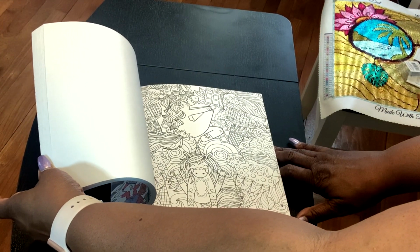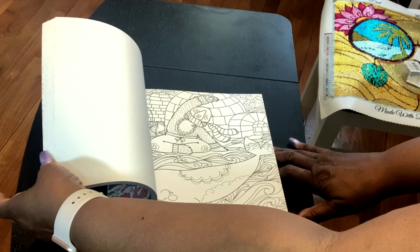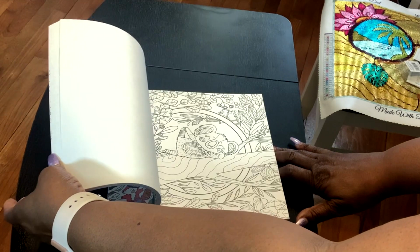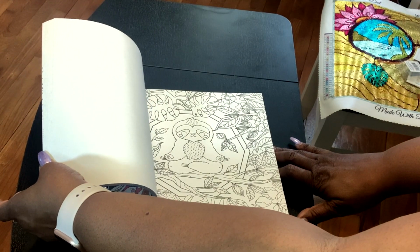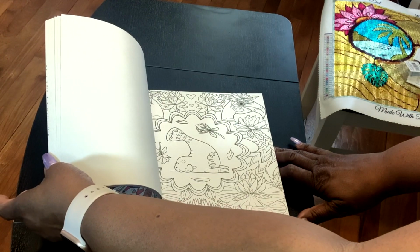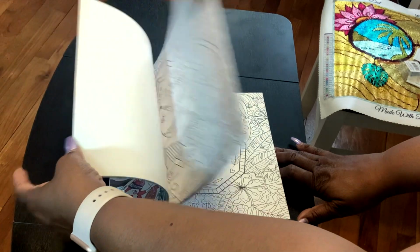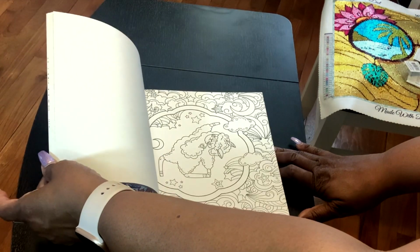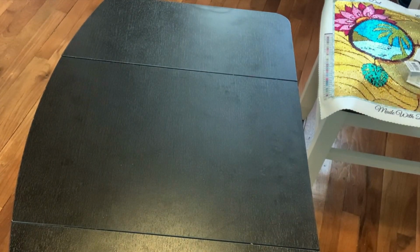Look at the unicorn. So they're all doing yoga. How cute. Aww. There's a sloth. So I know this is a popular one. I like this one. It almost kind of reminds me of like mandala type pages. So this one from Michaels. And then I'm going to take the rest of these out.